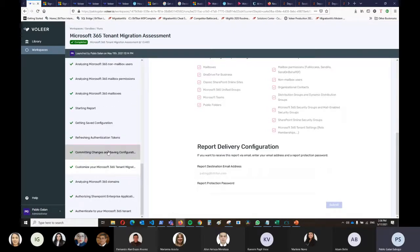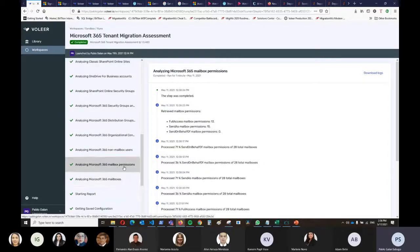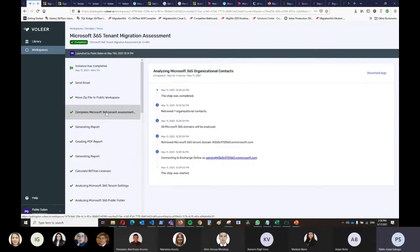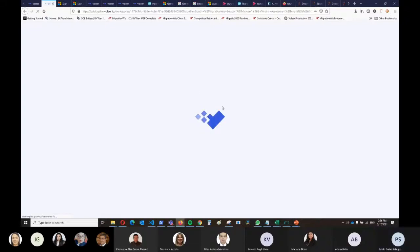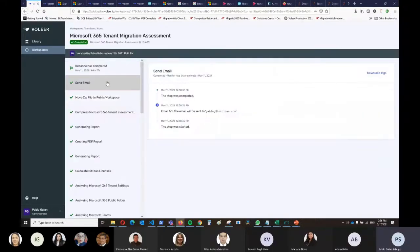Once we click on submit, it will start analyzing the tenant. Each task will be analyzing different objects. And at the end, we'll have this link from where we can download the reports generated. And the last task, if we provided an email address, will be sent automatically to our inbox, the report.